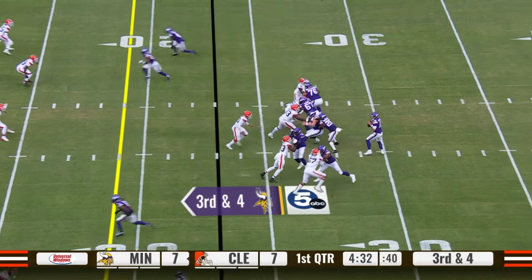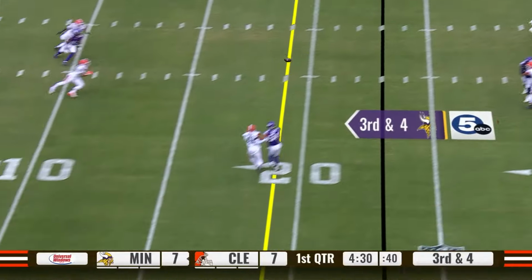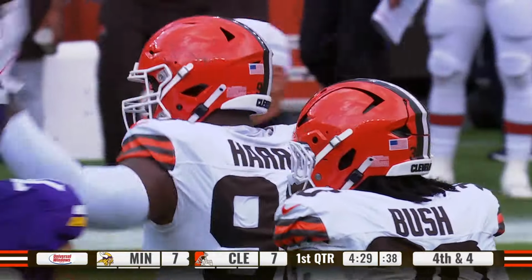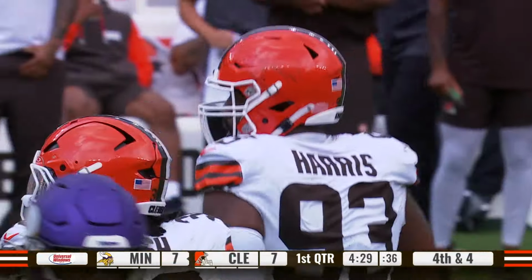Shotgun. Browns again applying the pressure. It's a wobbler, and it's a one-hopper again as he was looking for Muse. Shelby Harris, welcome back, the veteran.